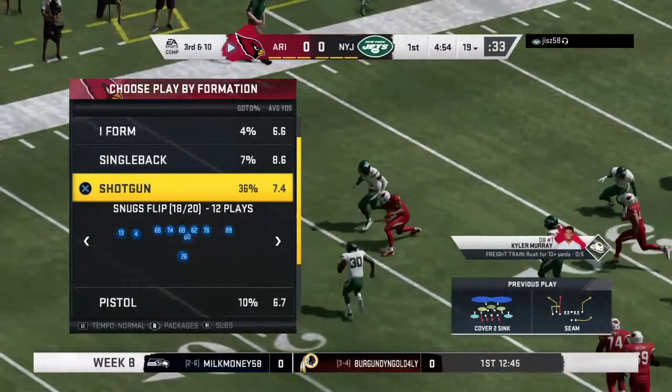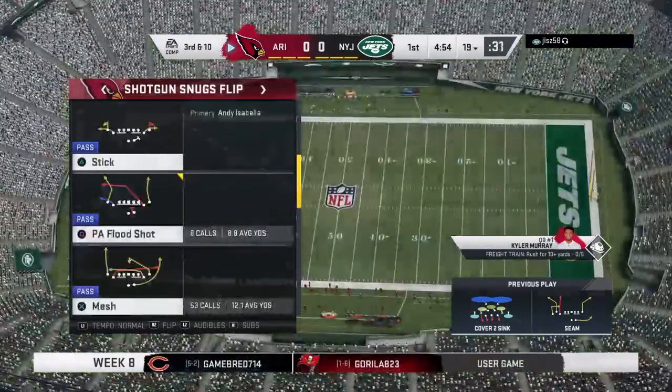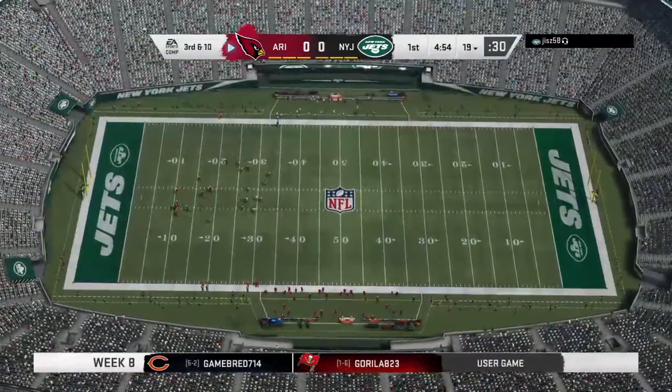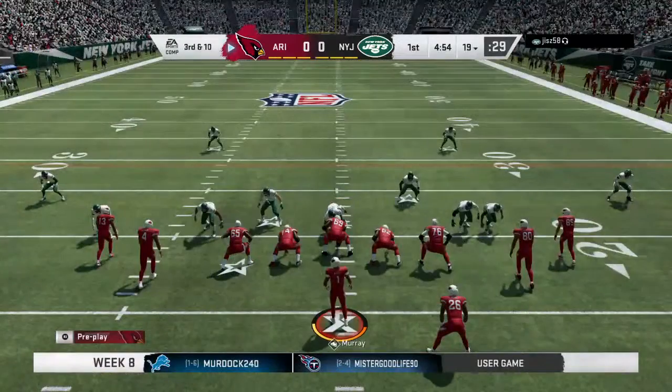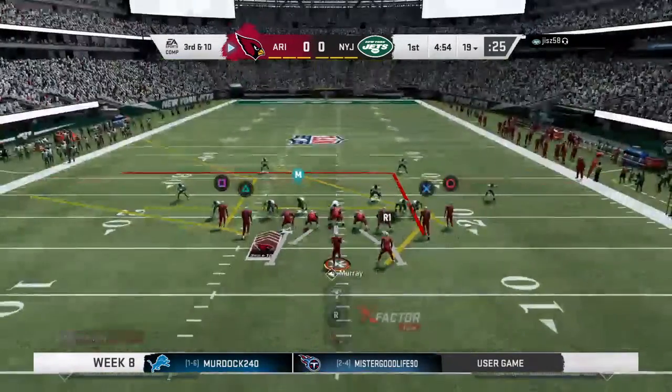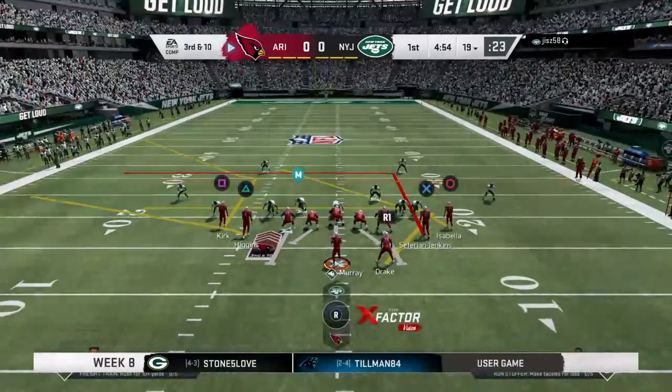Well, that certainly looked like something that they discussed all week in practice getting ready for this one. Take the big shot right out of the gate. At worst, you'll open up the defense a little bit, loosen them up, have them back on their heels. Now they face a 3rd and 10 after back-to-back incompletions.